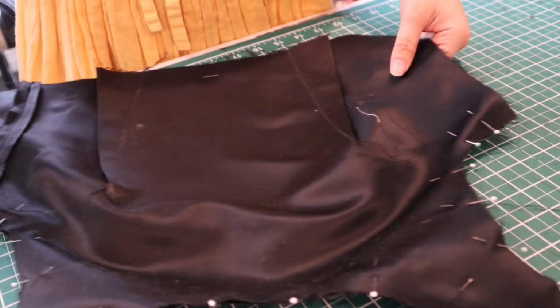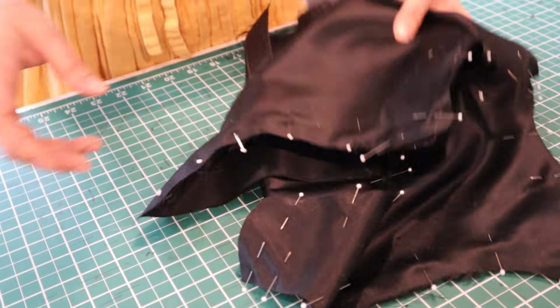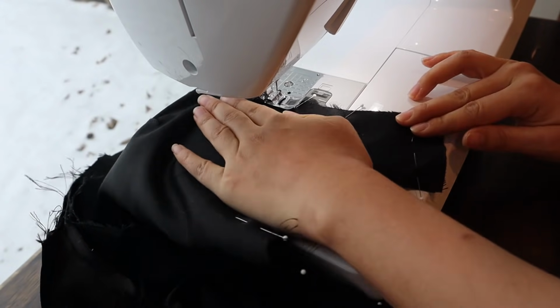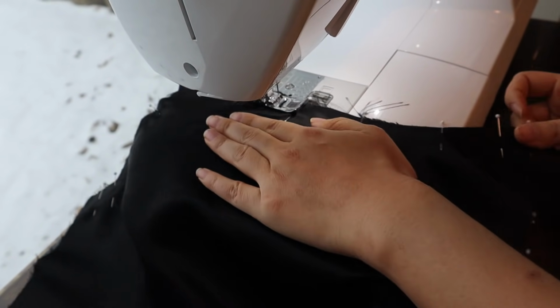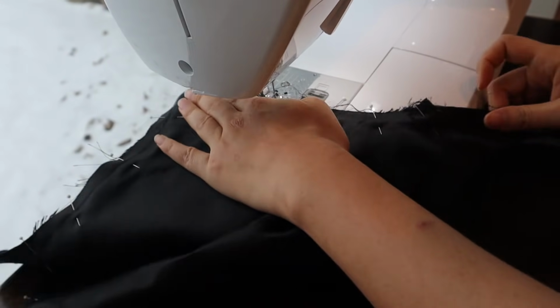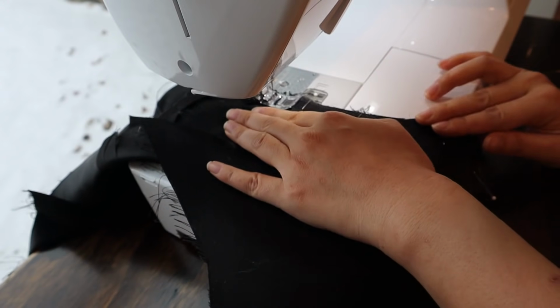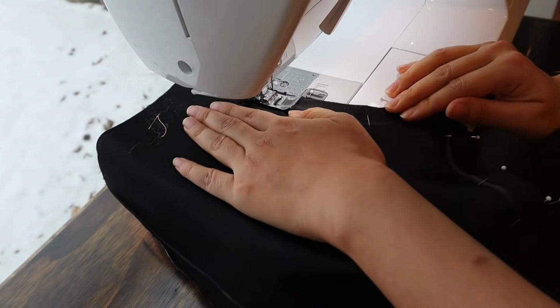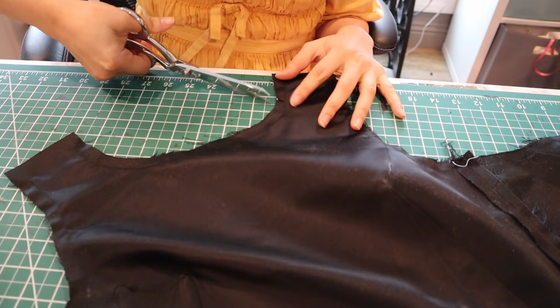I ironed open the side seams and then sewed the exterior of the bodice to the interior of the bodice along the neckline and the back. I made a note of stopping the seam about 3/4 of an inch away from the shoulder seam using my 2-pin method to mark this. Once this was done, the curves were also clipped and the dress was turned right side out.